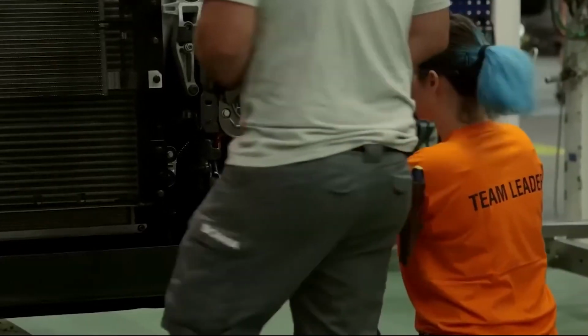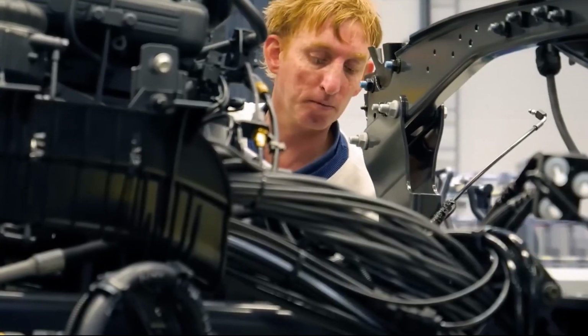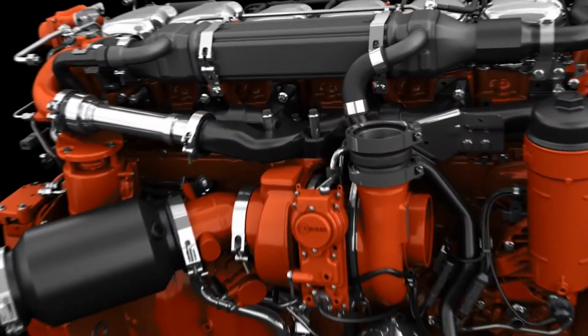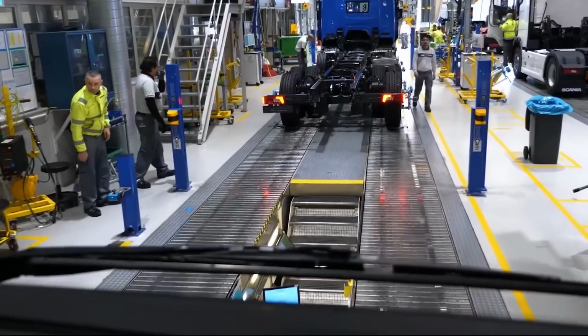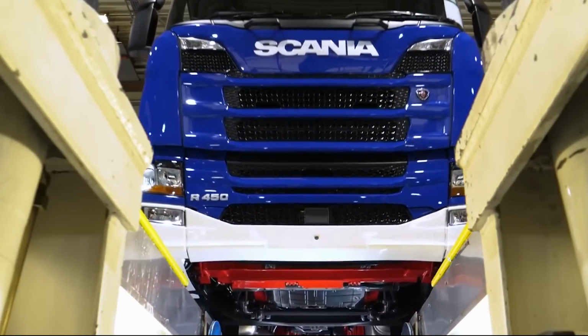With a strong focus on sustainability, Scania is leading the way in alternative fuels and electrification, including hydrogen, battery electric, and biofuel-compatible powertrains. Keeping everything in-house, Scania ensures its trucks are efficient, reliable, and built for the future.